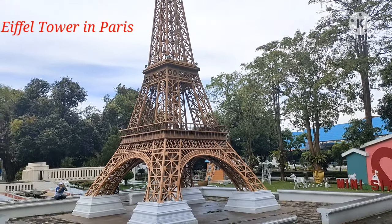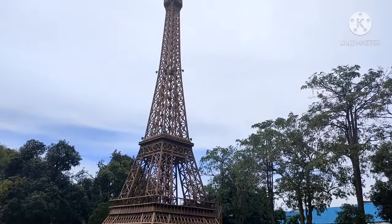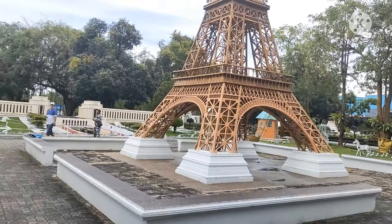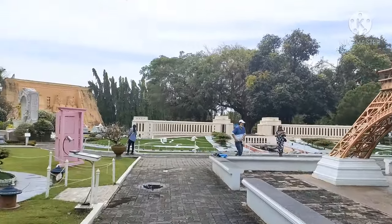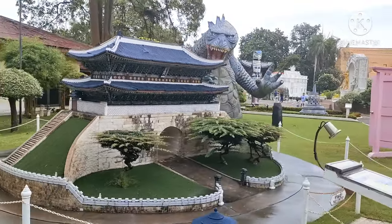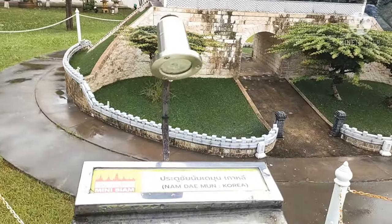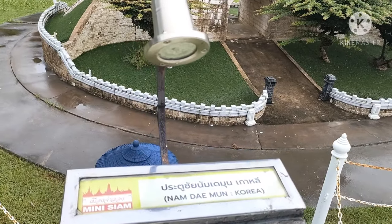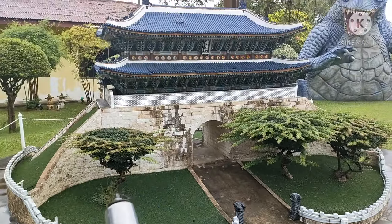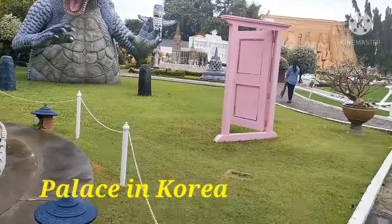Guys, so this is the Eiffel Tower in Paris. Take a look at that, it's really tall. Okay, just keep watching, guys, as I go through. And what is this? I'll try to read what this is. Okay, it's Namdaemun in Korea. Oh, it's a palace in Korea, guys. Wow.